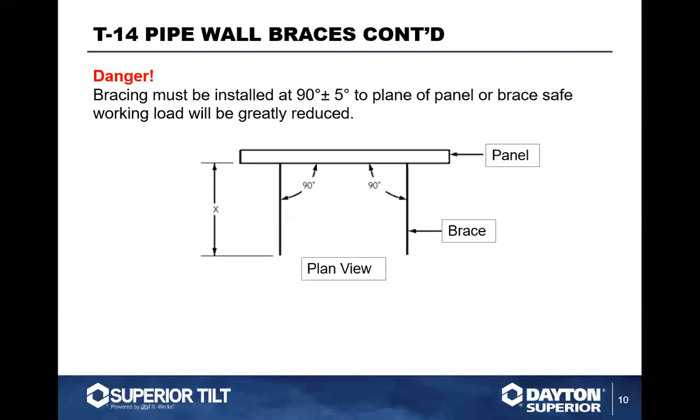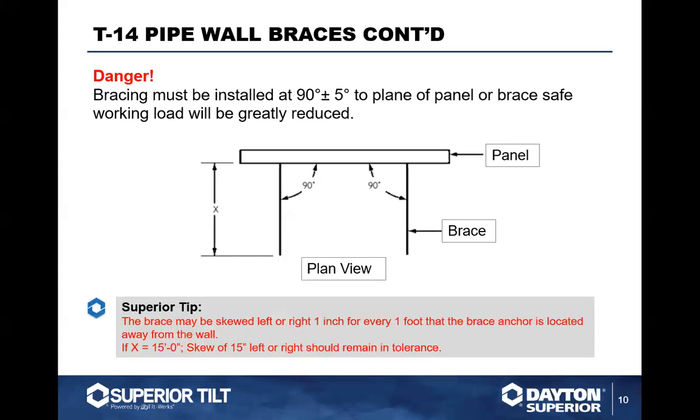Bracing must be installed at 90 degrees to plane of panel for brace safe working load. You are allowed plus or minus 5 degrees for this. If you do not follow this, your safe working load for your braces will be greatly reduced.